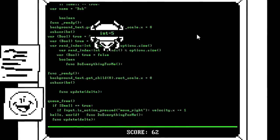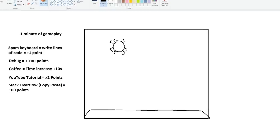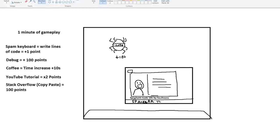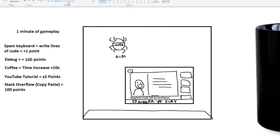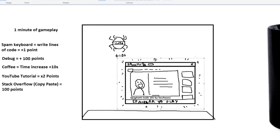With the score working in the game, we now have a simple basis for a high score based game. But I'm still not quite sure what the game is at this point. I didn't do too much pre-production, so I spent some time in Paint again, brainstorming some ideas. Typing for too long feels a little bit like a chore, so I thought it would be a good idea to put a time limit on the game. I thought of like a coffee event where the coffee pops into the screen and it increases your time by 10 seconds or something like that.